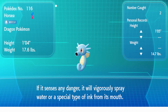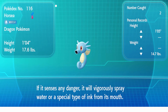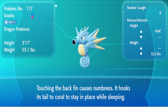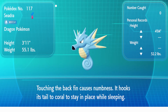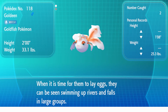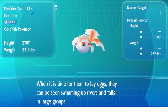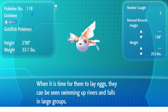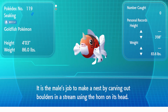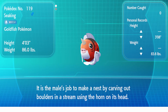Horsea, the Dragon Pokemon. If it senses any danger, it will vigorously spray water or a special type of ink from its mouth. Seadra, the Dragon Pokemon. Touching the back fin causes numbness. It hooks its tail to coral to stay in place while sleeping. Goldeen, the Goldfish Pokemon. When it is time for them to lay eggs, they can be seen swimming up rivers and falls in large groups. Seaking, the Goldfish Pokemon. It is the male's job to make a nest by carving out boulders in a stream using the horn on its head.